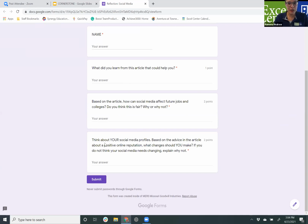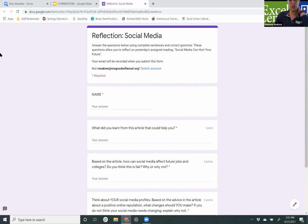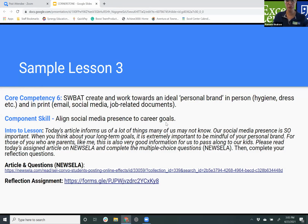And then it tells them to think about your social media profiles, and based on the advice in the article, what changes should you make? And if you do not think your social media needs changing, explain why not, because that really allows them to reflect on what they have going on at the time.